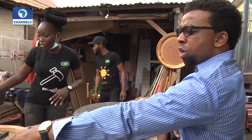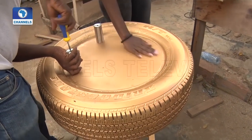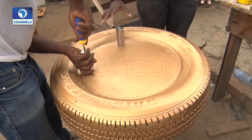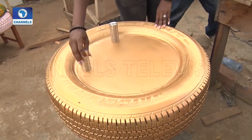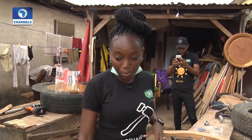Oh, okay. It's working already? Yeah, so it's actually putting the chrome stud right now on the board. This is where the glass is going to stay on when it's done screwing. As you can see, it's already on it. It's sturdy. So the chrome stud is going to hold the glass that's going to be put on it.